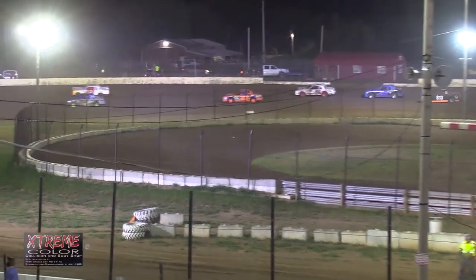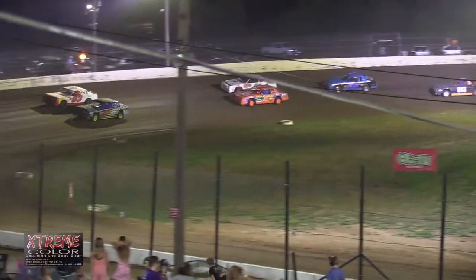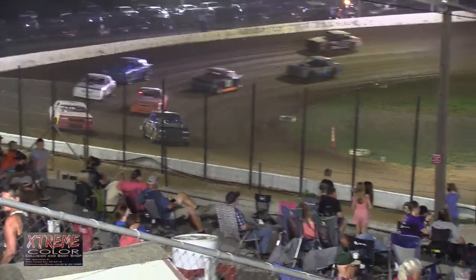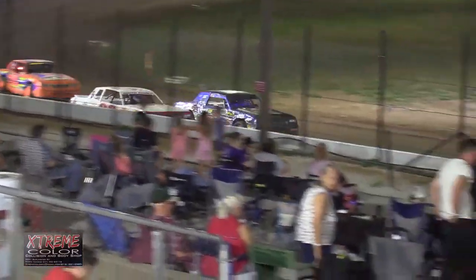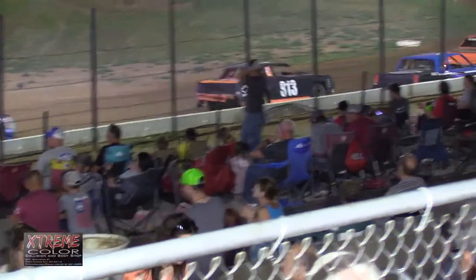All right, your first A feature for the night is going to be your pure stocks. On the pole, the 5D of Chris Diamond. Outside of him, the 03 of Jimmy Smith. Second row inside, the T71 of Tyler Lehman. Outside of him, the 54 of Dennis Crenshaw. Third row inside, the 813 of Justin Anderson. Outside, the 79 of James Barker.